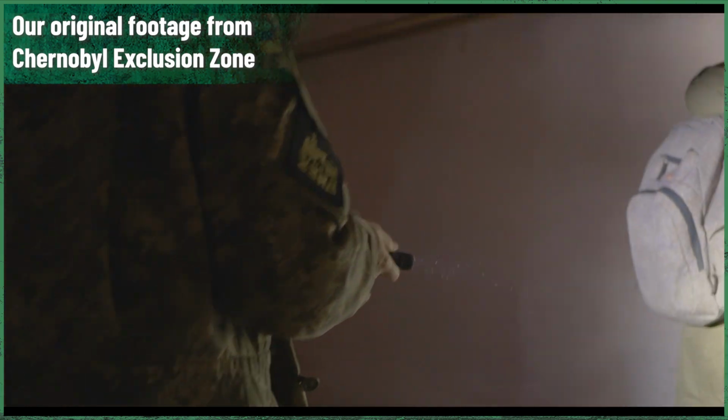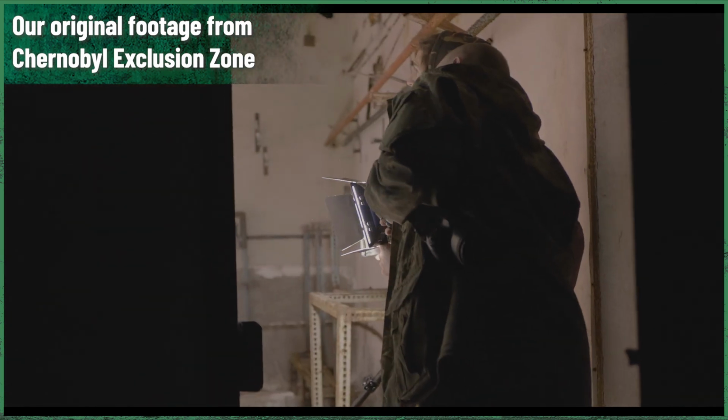Chernobyl Exclusion Zone. The Fusion of Fact and Fiction. Part 10. The Cooling Towers.